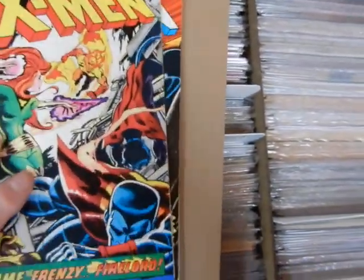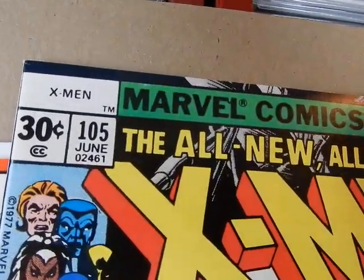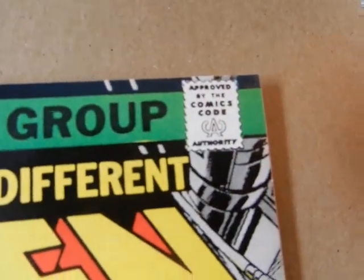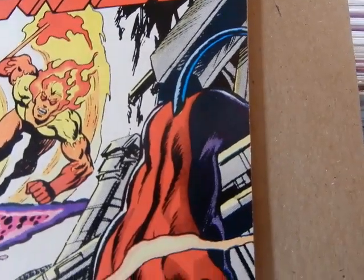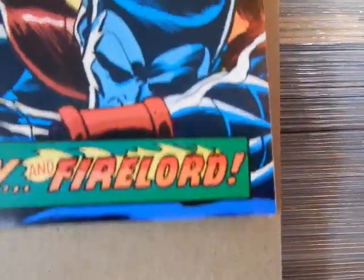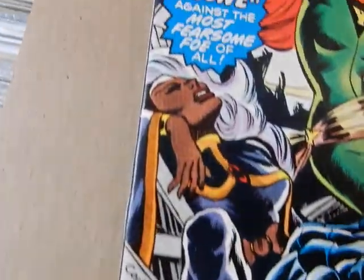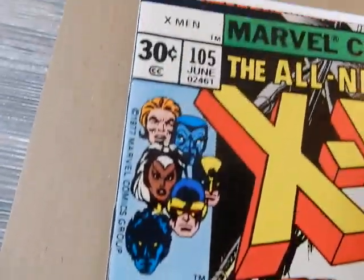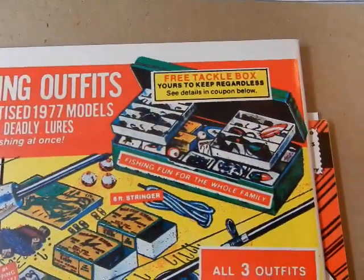One copy of 105, one copy of 106. Fishing outfits on the back. 1977 models.